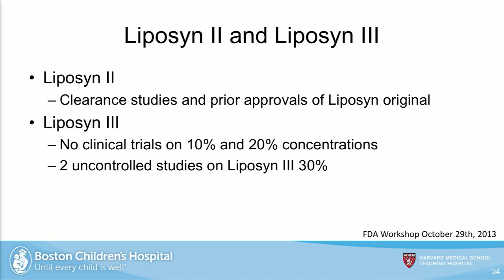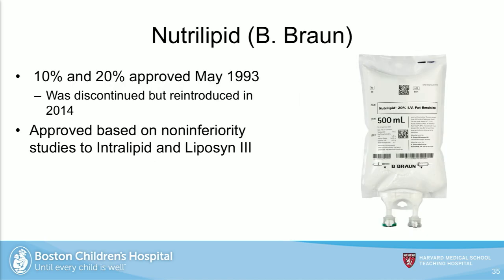And when the 30% was approved, they had 2 uncontrolled studies, so they didn't compare it to anything. They just looked at safety. And we had a drug shortage not too long ago, and there's a product by Braun called Nutrilipid that was around in 1993, 10 and 20%, that they pulled off the market. I don't know why. I think it was probably for lack of sales. But because of the shortage, they were allowed to bring it back in.